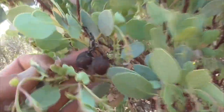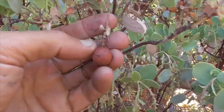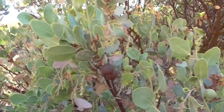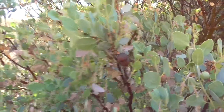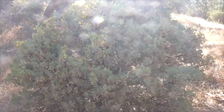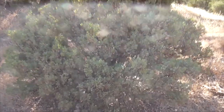There's some fruits up here. There's a little fruit these days. These are pretty big. There we go. It's like an apple. Manzanita, right? Means apple. He's really sticky. There are more apples right up here. No flowers though. This guy here is a Big Berry manzanita, Arctostaphylos glauca. Of course, glauca.